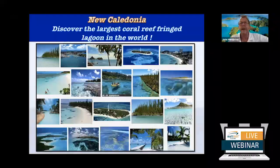Look, if you're looking for your first trip, we love New Caledonia. You can go there and discover the largest coral fringed reef lagoon in the world. It's relaxed, comfortable cruising after you've made your first passage. Can't recommend it highly enough as a destination. I would encourage you to research it and make your way over there.